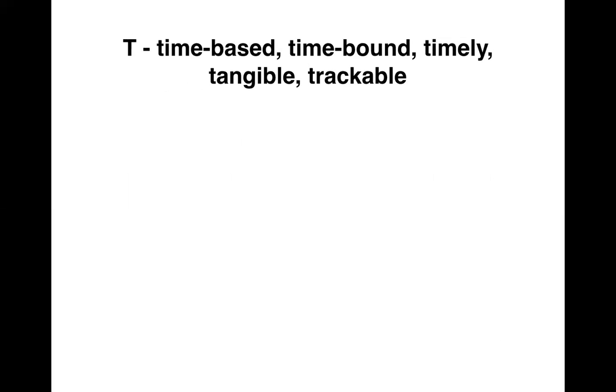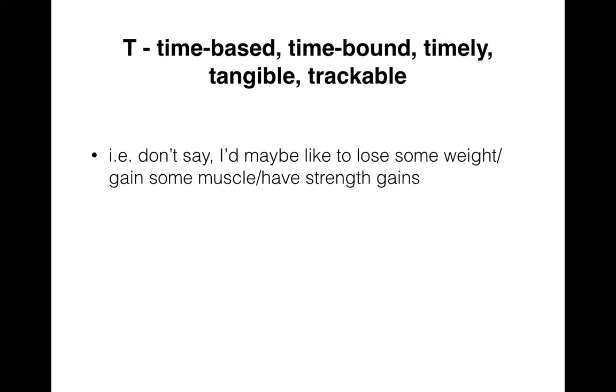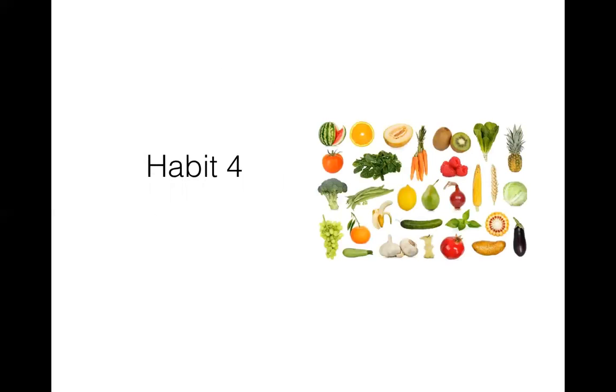So it's time-based. Okay, what's timely? Don't say, I might like to lose some weight or gain some muscle this summer, or winter if you're in New Zealand, or maybe be able to lift more weights or get stronger or something. That's not time-based. You've got to say how much, by when, and make it soon. Okay? Set that for soon, because you will be able to achieve it if you set it for soon. But if you just say at some point, you'll never get there.